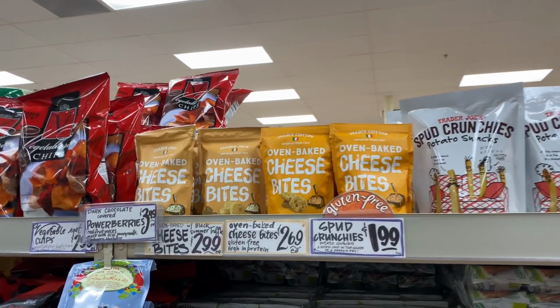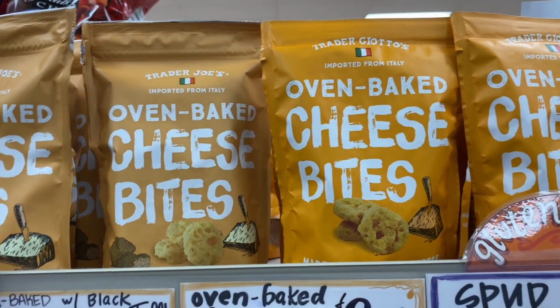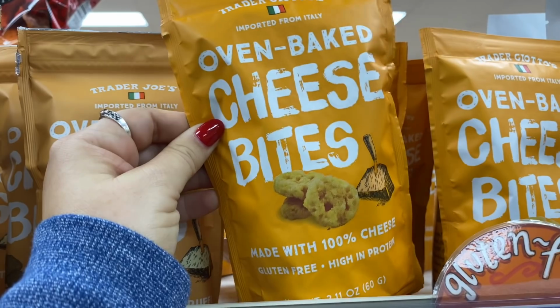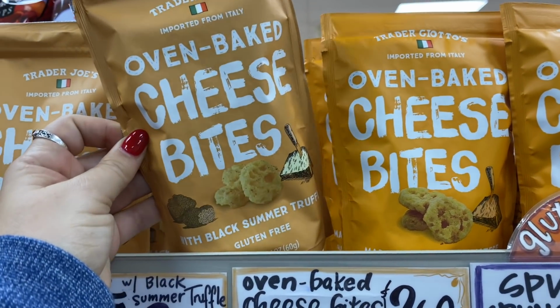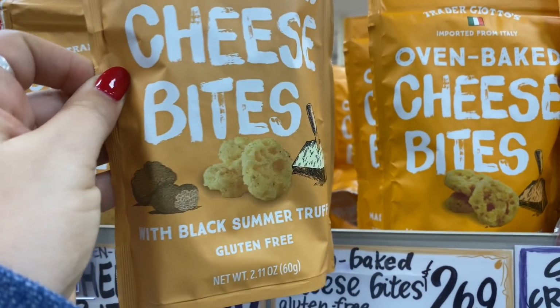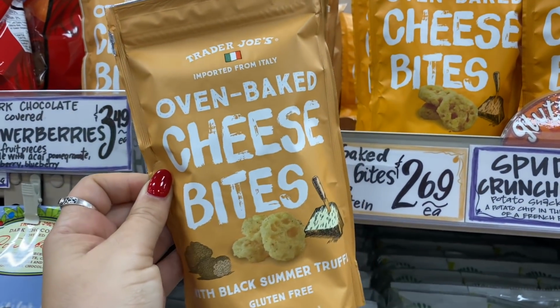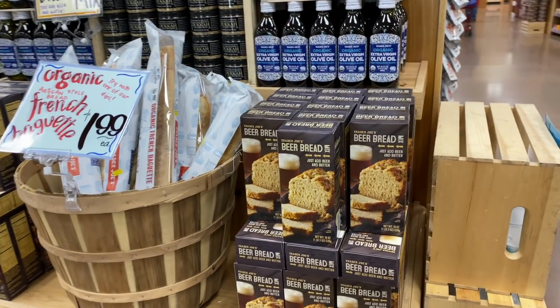And I thought my eyes were deceiving me, and the package of the oven-baked cheese bites that I normally get are right here in this bright orange. It's just 100% cheese, a good high-protein snack. But it's actually not my eyes. It is a new kind with black summer truffle. I haven't had them, but I'll probably give them a try. I'm not too big on truffle, but I'm sure they're delicious.